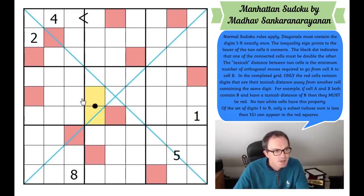This is the complicated bit coming up. The taxicab distance between two cells is the minimum number of orthogonal moves required to go from cell A to cell B. In the completed grid, only the red cells contain digits that are a taxicab distance away from another cell containing the same digit. Okay, I think I understand that, but let's read the rest of the rules. Of the set of digits 1 to 9, only a subset whose sum is less than 15 can appear in the red squares. Right, so those two last bits of the rules are very, very unusual.